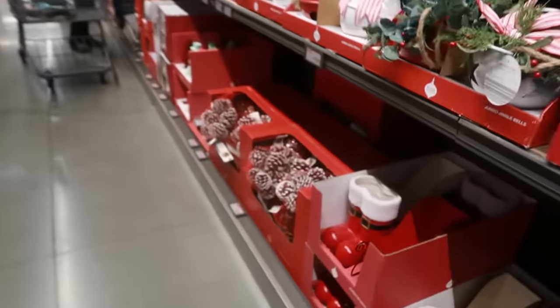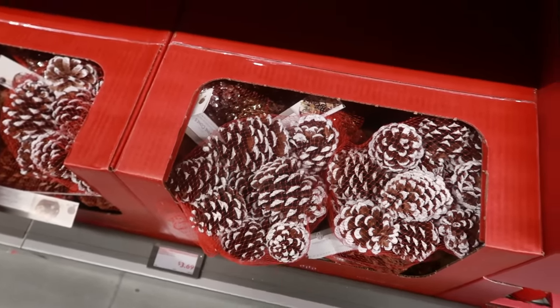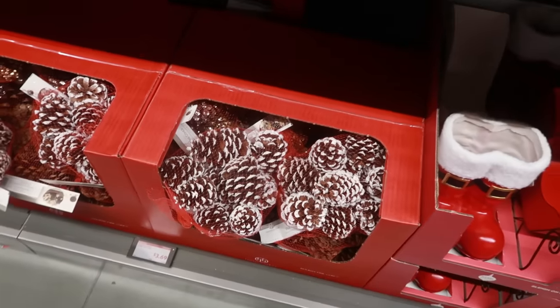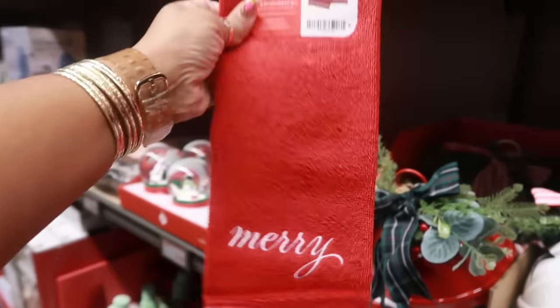These smell so good. Goodness. $3.69. I always love these. I'm not gonna pick any up, but they are really, really nice. The cinnamon pine cones. There's a two pack of hand towels. This one says Mary, so both of them say the same thing.